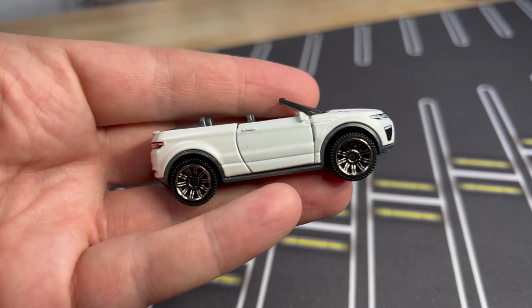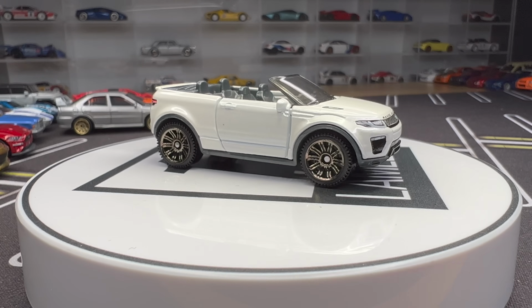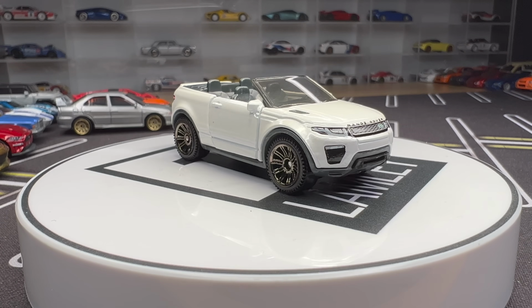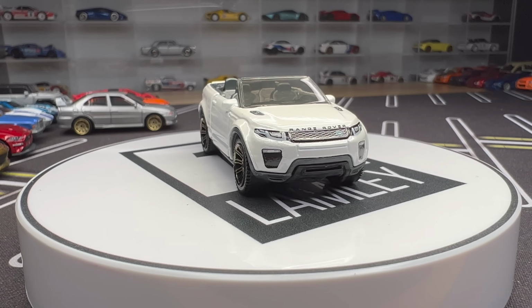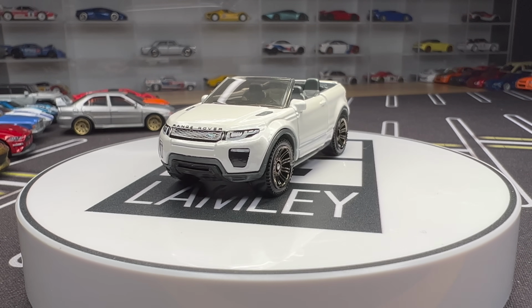And let's get right to it. This first mix of moving parts was very hard to find. I've heard that from a lot of people, and there's a couple of cars in here, some more desirable than others. This may be the less desirable one. Nonetheless, it is new. It is the 2016 Land Rover Evoque.